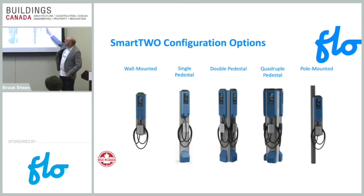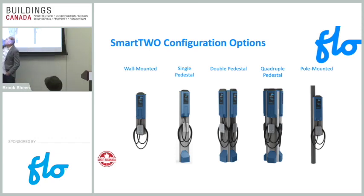A key benefit is this blue head. It can be swapped hot. So if something happens to a charger, we can send a tech out, and they open up the security door. There are two security set screws. They pull those set screws out, this unit slides out, they plug a new one in, get back in their truck, and they're serviced within 10 minutes.